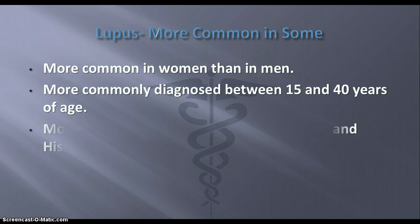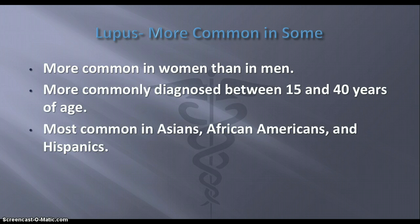Lupus is more common in some people than it is in others. It is more common in women than in men. It is more commonly diagnosed between 15 and 40 years of age, but we don't need to stick to that age bracket. And it is most common in Asians, African Americans, and Hispanics, but those of Caucasian ethnicities are not excluded by any means.